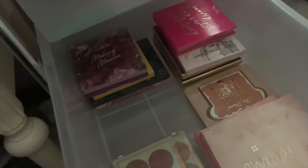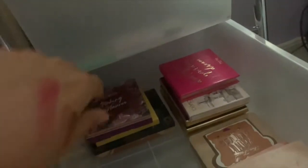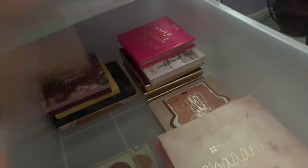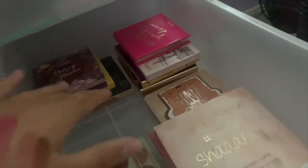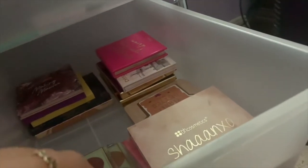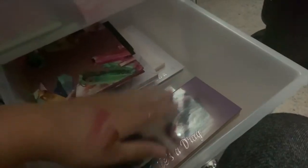Now palettes wise, you guys know that I will not be getting rid of any palettes. I reorganized my palettes recently, so all my smaller palettes are in this drawer. And you know, I'm more into panning than I am into selling palettes unless I can get a good deal for it. So my palettes will not be going, per usual. I have my limited edition and bigger palettes in this drawer.